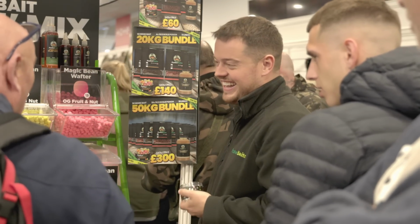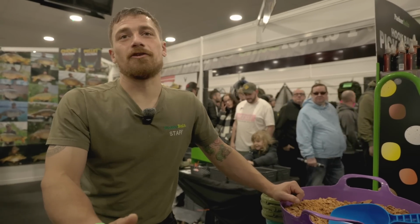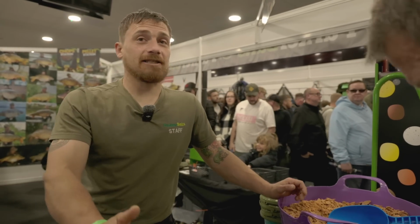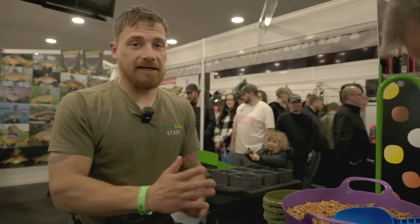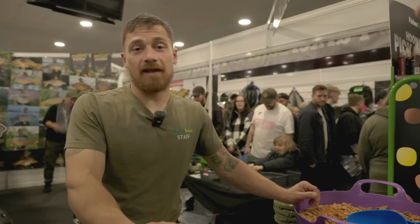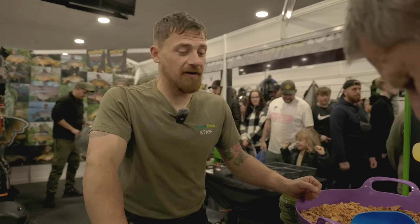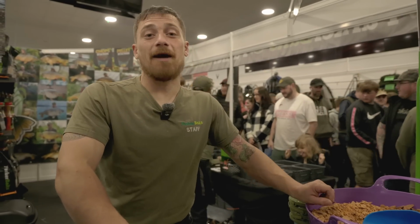So as you can see, this gentleman over here has come over for a bucket, and he's having a mixture of the 2 baits. Something that's been actually really popular. Lots of people have been mixing the 2 together, and it's absolutely flying out. We've got 75 kilos left now already of the fruit and nut, and only a couple hundred left of the fish. So yeah, I can see this being sold out by 10 o'clock.